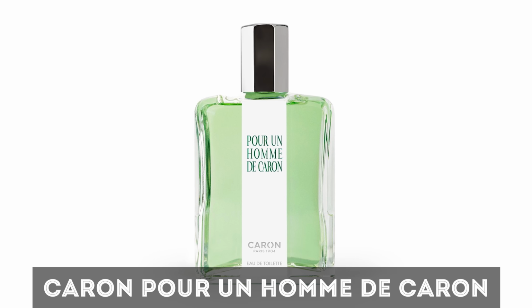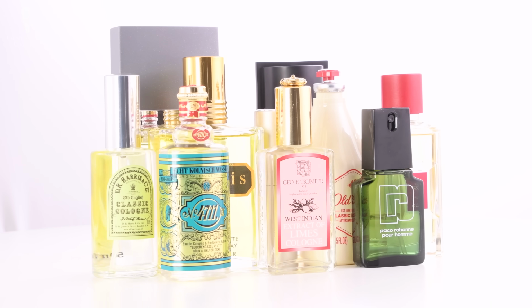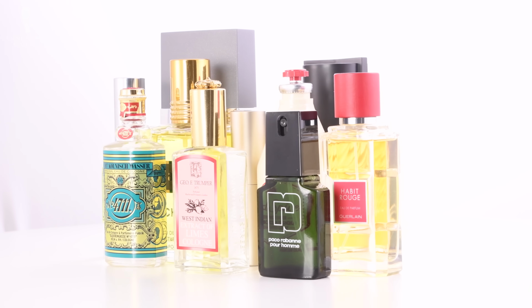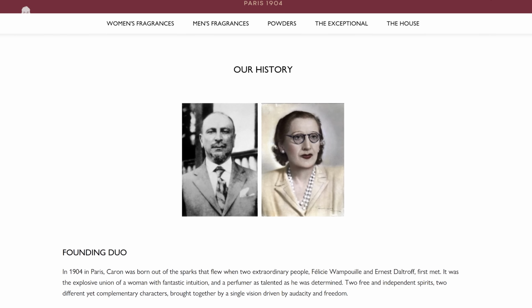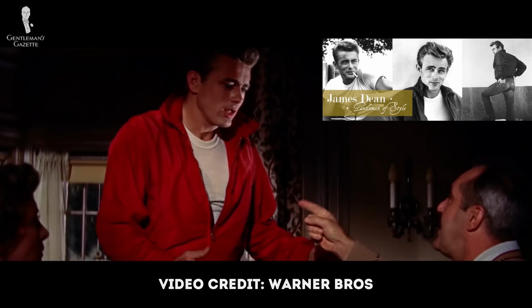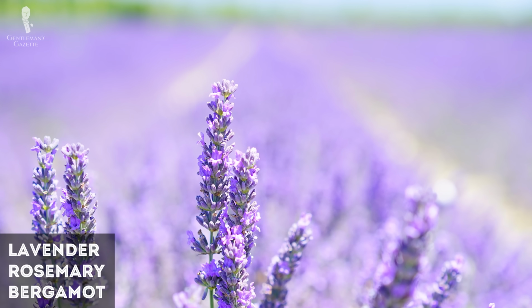Number 7 is Caron pour un homme de Caron. Created in 1934, just like the Dunhill for men, this scent was one of the first ones that was specifically marketed towards men. The two founders of Caron individually liked vanilla and lavender, so they just combined those two in this scent. It was a known favorite of James Dean, and the current owner of Caron says that the formulation has never changed.